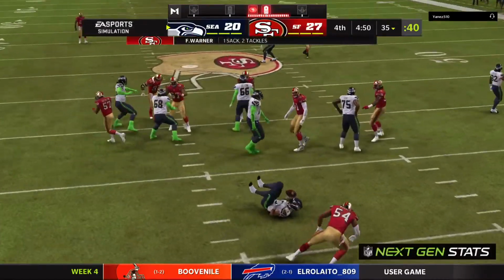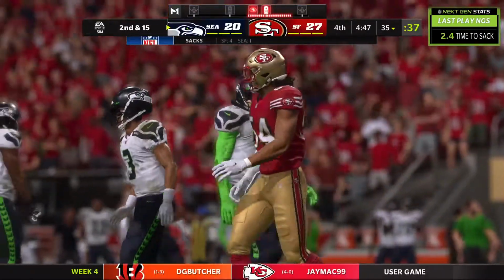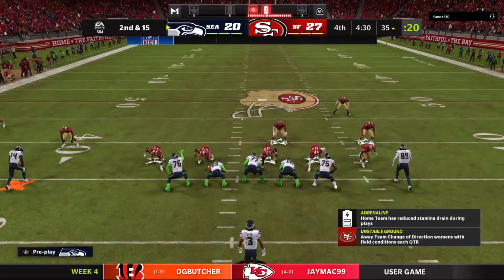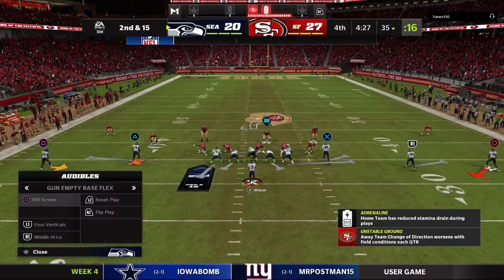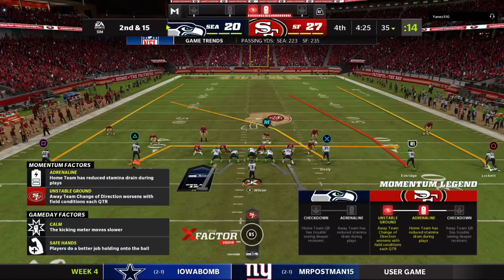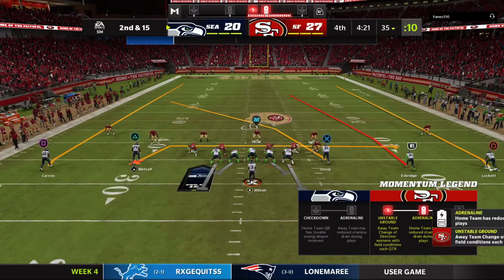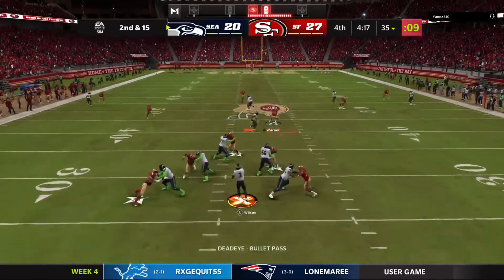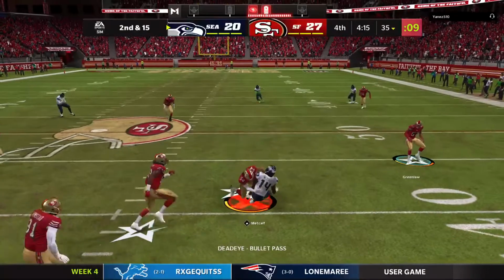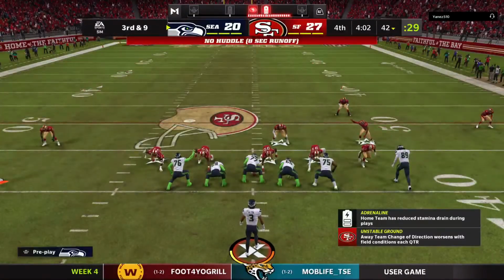Pressure comes, and Wilson's going to go down. Credit the sack to Fred Warner. Pass protection has been a problem all night long as they come up facing second and a bundle. Another try after the first down sack. Wilson, this one into the hands of Metcalf. 6 yards is the pickup, and that'll lead to a third down.